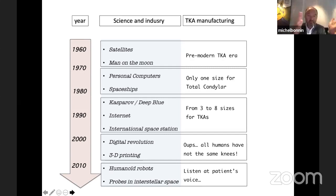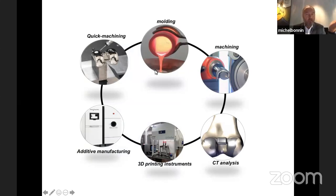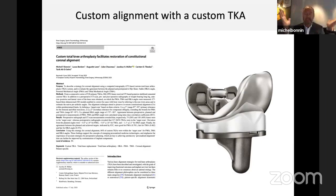And now we have a lot of new technology. We have quick machining, we have CT analysis, we have 3D printing instruments, we have so many things that we can change the paradigm. And it's the reason why we began working on the concept of custom implants in 2012 with a company based in Switzerland, which is Symbios. And since 2018, we regularly use custom prostheses.